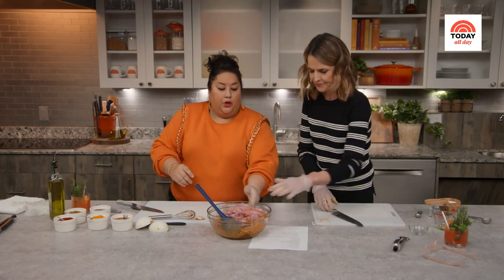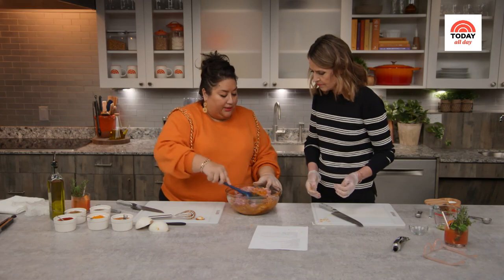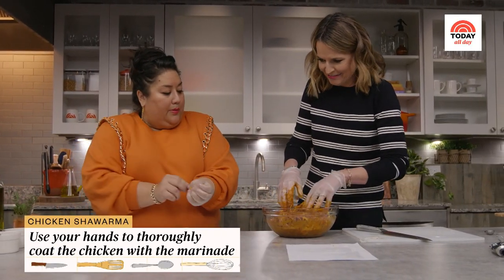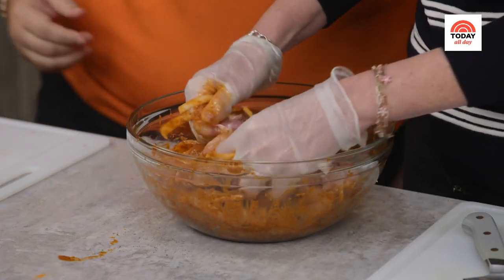Now, we have beautiful kitchen tools here, but your best kitchen tools are going to be your hands. So you're going to get right in there. I like it with the gloves, because then I just don't feel it. So you want to make sure that each crevice of those chicken thighs, remember the parts that we saw that were open, like where the bone was, that all that marinade gets in there. So I really want to get in there.